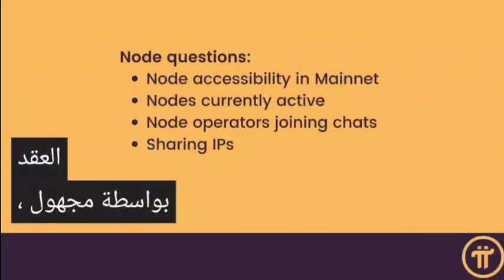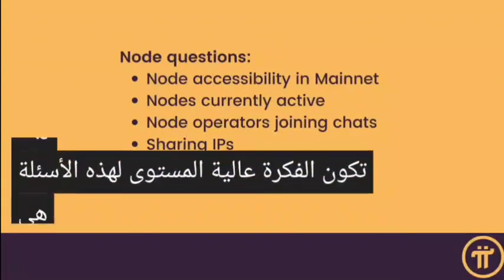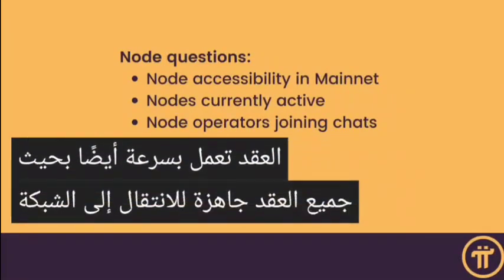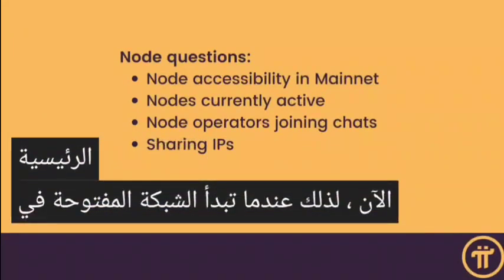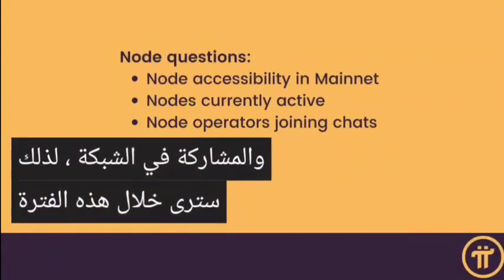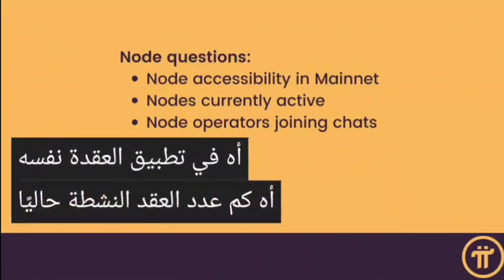Okay, there is some questions about nodes by Anonymous. It's already 10 o'clock, but okay, I'll go really quickly. Maybe the high level idea for these questions is that the focus of this period is to get the nodes up to speed as well, so that all the nodes are ready to migrate to the mainnet now. So when Open Network starts the first day, these nodes will be able to essentially take the blockchain and participate in the network. So you will see during this period of enclosed mainnet a lot of improvements in the node application itself.